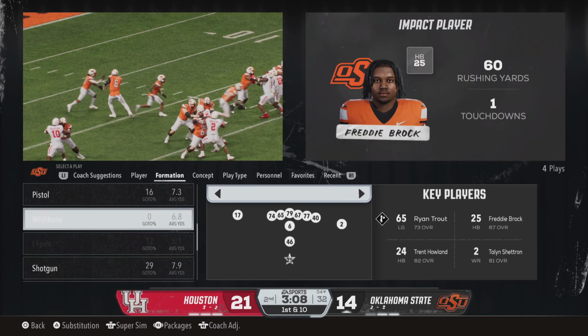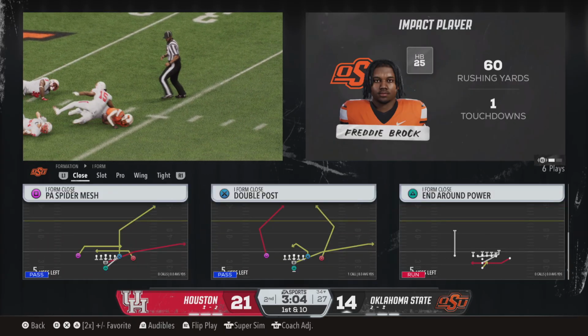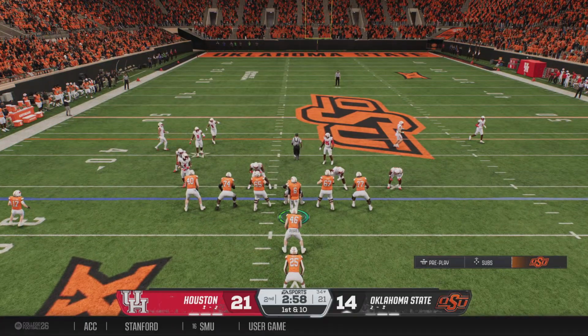And a great job by the offensive line. If you're going to run the ball right at the middle, you better control the line of scrimmage. You can see the center, the guard, the tackles doing a good job getting on their guys just enough where this running back can get into space and make the big gain.